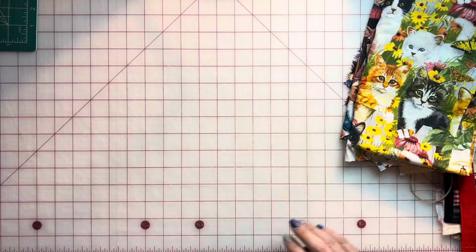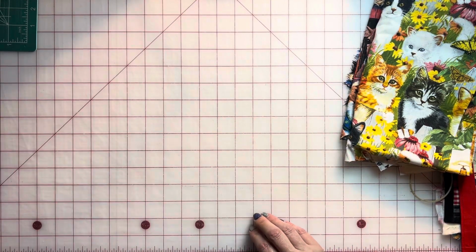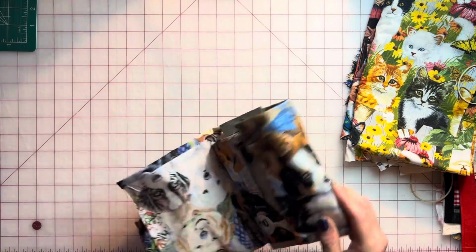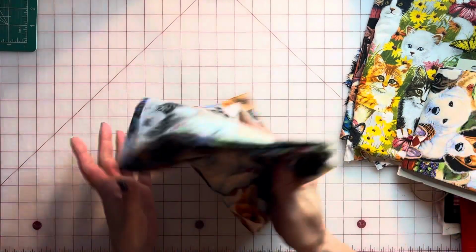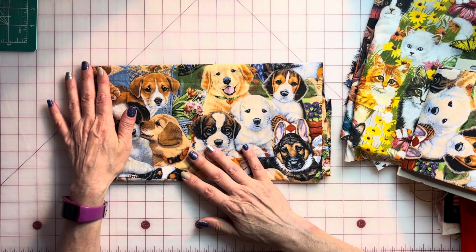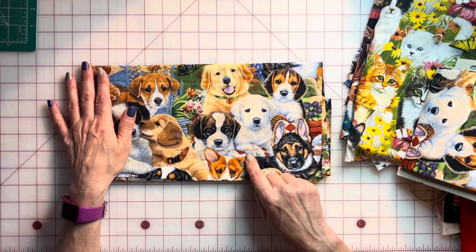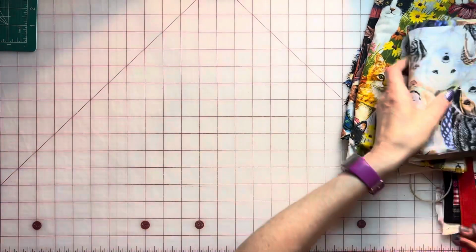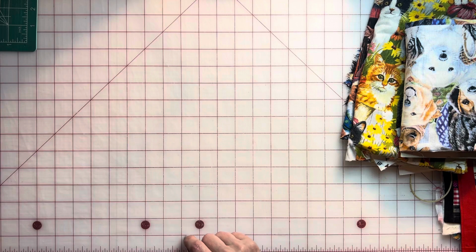And let's see, I also got some more, and I had gotten the doggy fabric as well. I've used a bunch of it already, but if you guys like the large print fabrics, again, these are Waverly's at Walmart. And what else did I get?